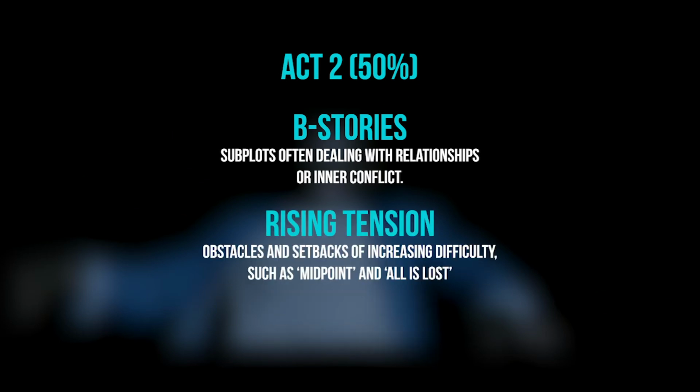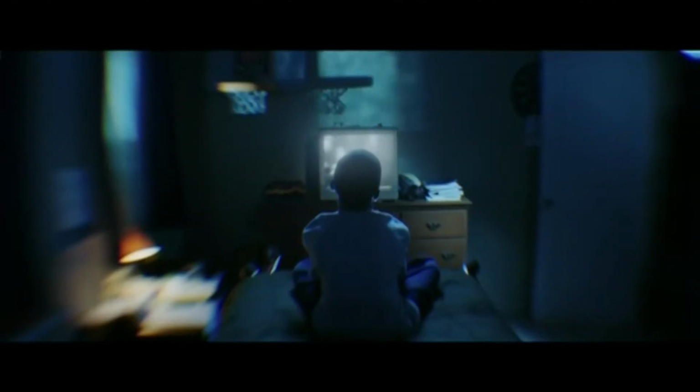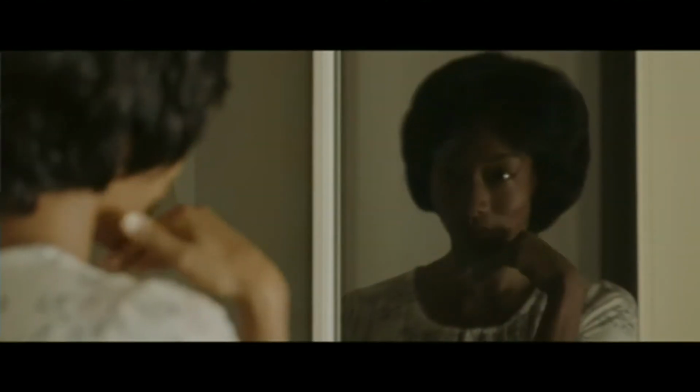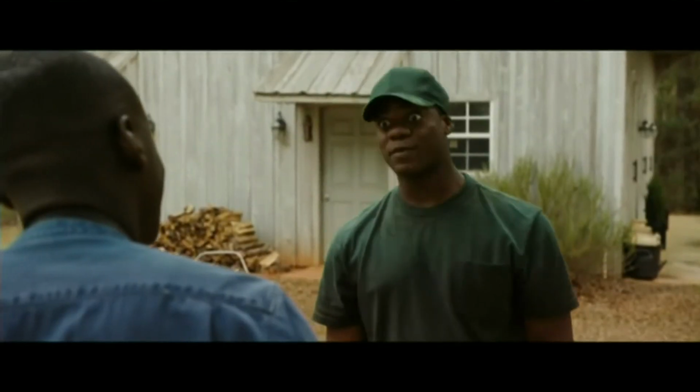In my opinion, we can divide everything that occurs in Act 2 of a narrative into 2 categories: B stories and rising tension. In Get Out, there are a number of B stories that unfold during the second act. The inner conflict that Chris feels over his inaction on the night his mother died, Rod's investigation, and the mystery surrounding Georgina and Walter.